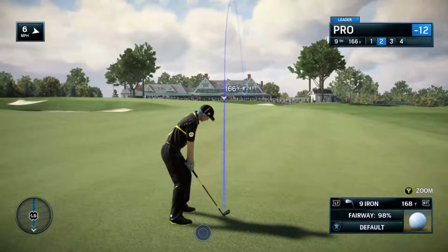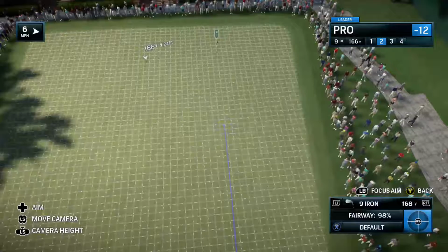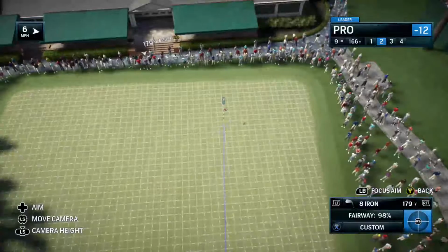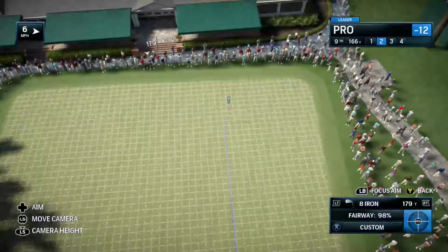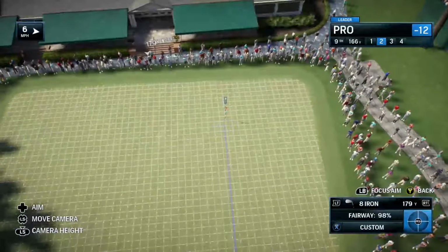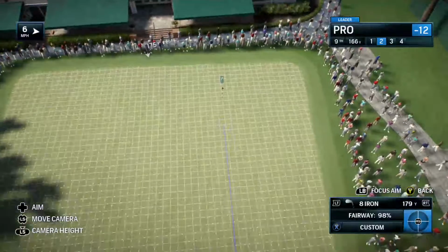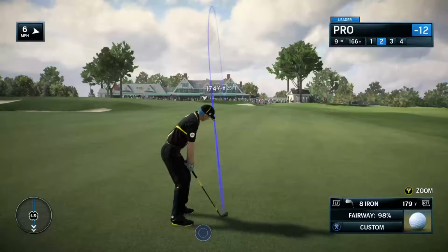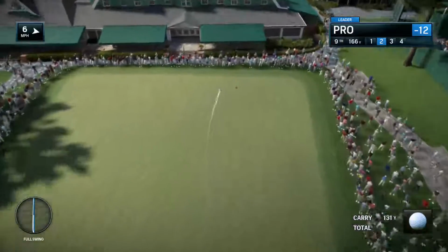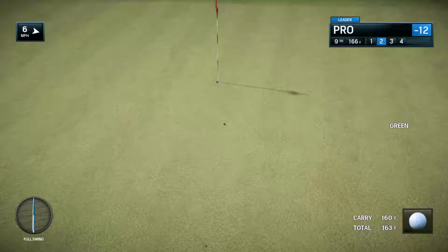Frank, on an uphill shot like this one, did you do anything differently in terms of your setup over the ball? Yeah, I made sure the ball wasn't too far forward because on an uphill shot, there's always a struggle to get all your weight going forward. Good swing, good shot yet again. And no other way to say it, Frank. That's just an awful shot.